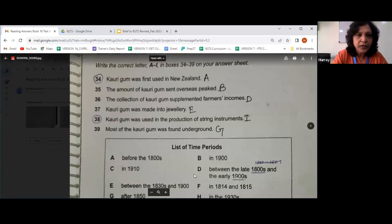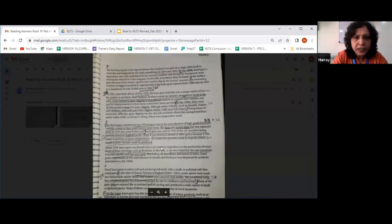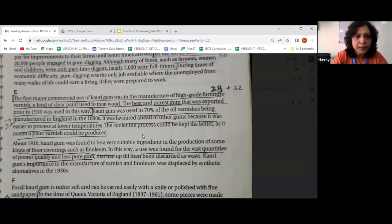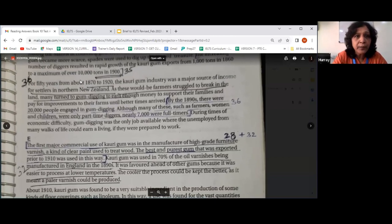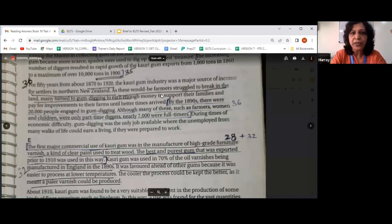So that comes in the same D paragraph. If you look at this continuation, it says here, in this paragraph, the first major commercial use of gum was in the manufacture of high-grade varnish. And here it says, no, I think it comes in the previous paragraph. For 50 years, from about 1870 to 1920, the kauri gum industry was a major source of income for settlers in northern New Zealand. As these would-be farmers struggled to break in the land, many turned to gum digging to earn enough money to support their families and pay for improvements to their farms until better times arrived. So the farmers were facing some difficulties financially. So they used gum digging as an alternate source to earn enough money to support their families.